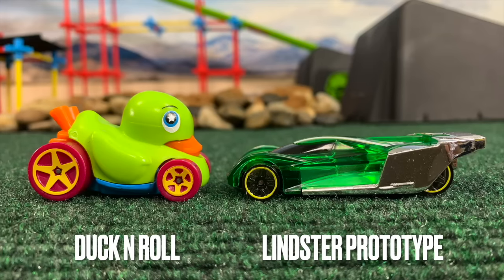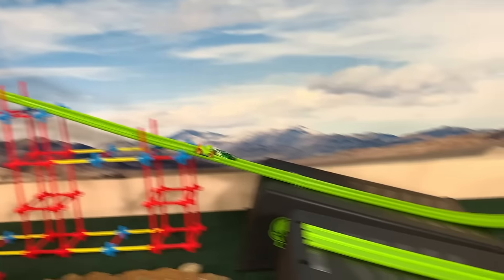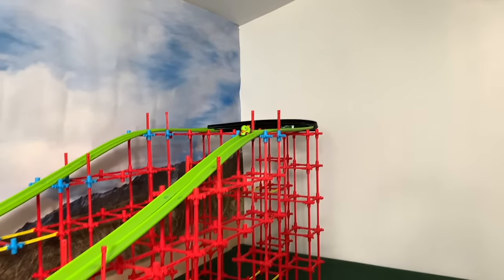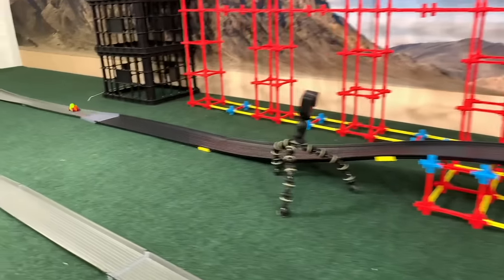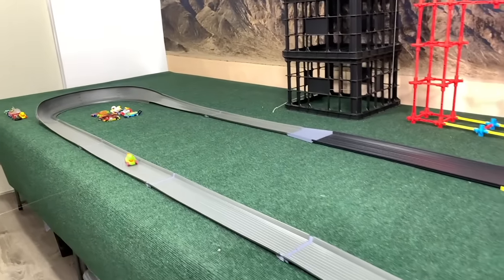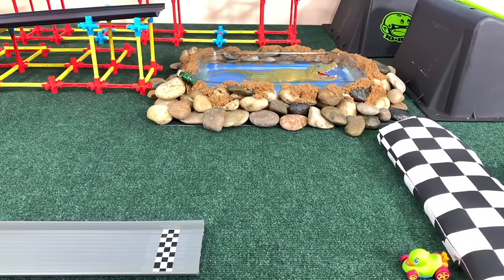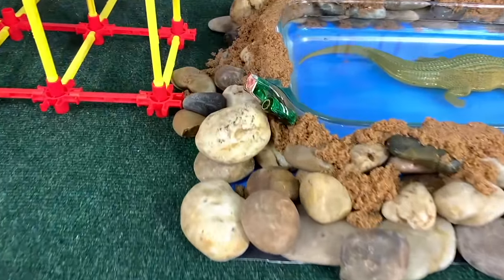Duck and Roll and the Leinster prototype. This Duck and Roll, if you remember past performance, was a little bit better than the first one we saw. Leinster prototype started out in the lead, but Duck and Roll pulls things back through the end of that hill into the hairpin. Here comes the jump, and the Leinster's out of it. Duck and Roll can cruise here. He did take a little nose dive, but he's backwards and finishing, and the Leinster perches up on top of the rocks, almost in the pool.